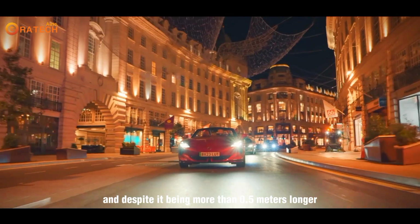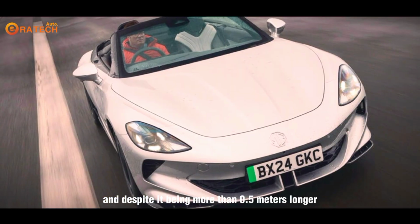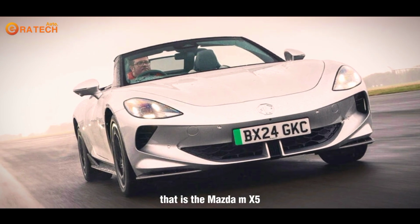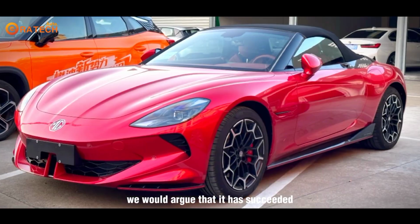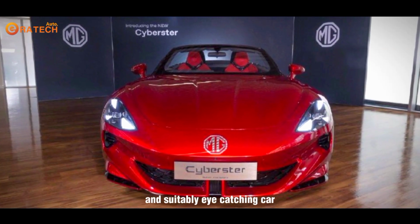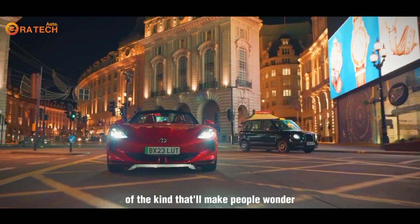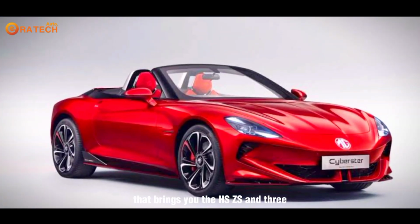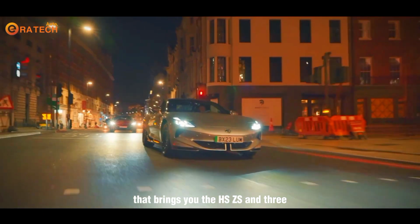And despite it being more than 0.5 meters longer than the modern roadster archetype that is the Mazda MX-5, we would argue that it has succeeded. This really is a fine-looking and suitably eye-catching car of the kind that'll make people wonder if it really is from the same brand that brings you the HS, ZS, and 3.